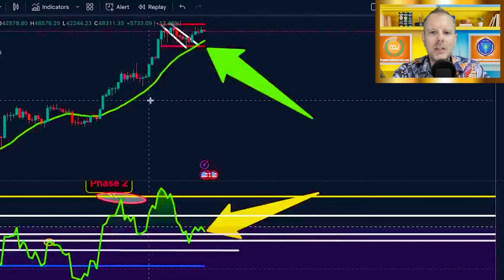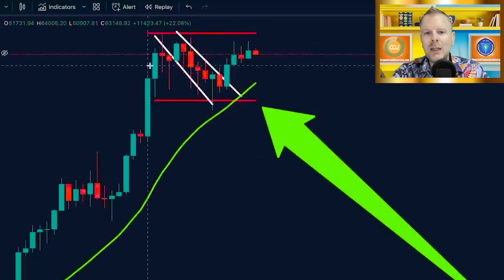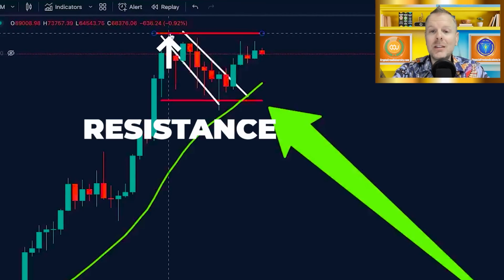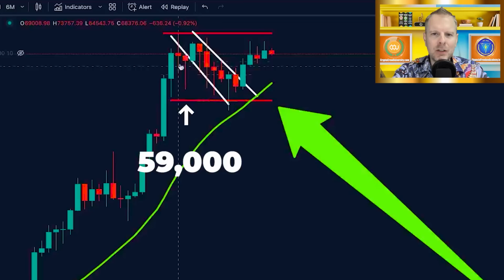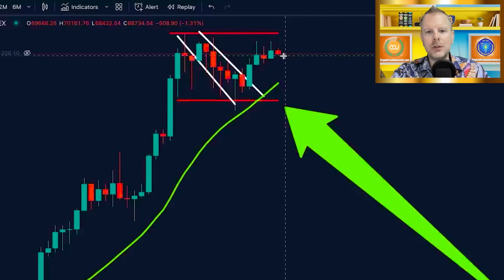A better representation of Bitcoin's price has been this channel that we have been in for well over 100 days. Right? It has resistance up here at our all-time high, 73,000. It has support down here at about 59,000. We've been range bound inside of this for over 100 days. This is pretty common. Every time that we're in between phases, we have this calm period, right?